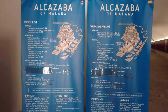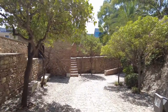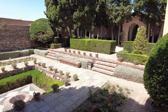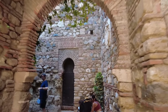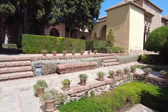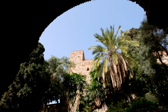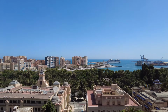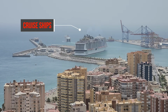In the 14th century, Malaga was under the control of the Emirate of Granada, and the Alcazaba was largely built by the Emir Muhammad II. Over time, it was then taken back by the Spanish conquistadors and remained a fort until the early 18th century. There's still quite a lot that remains, and makes for a gentle meander for an hour or so. And once you've had your fill of history, take a walk out to the balcony and spot your cruise ship from afar.